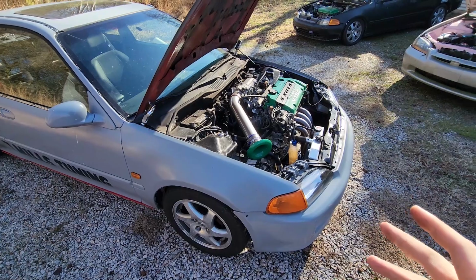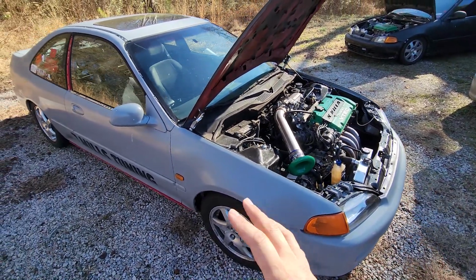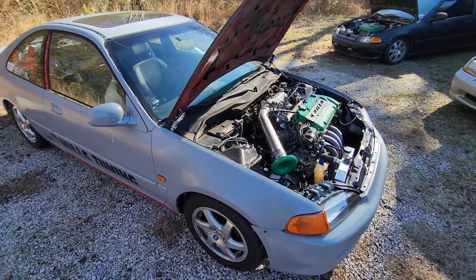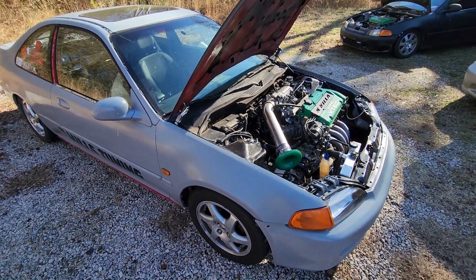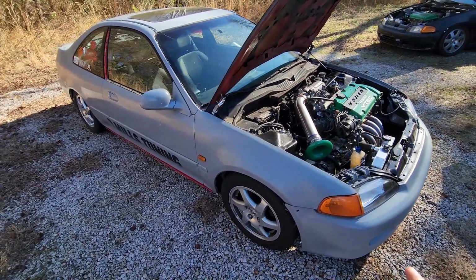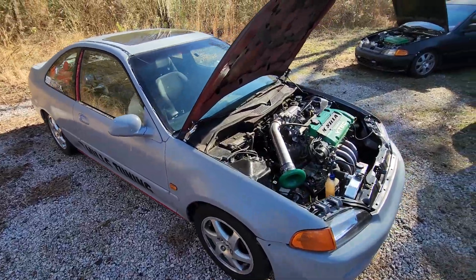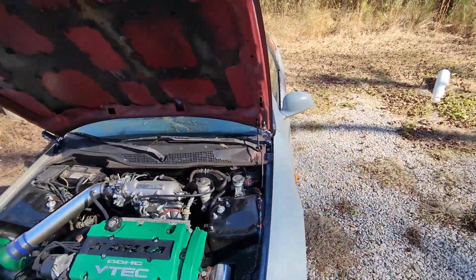We definitely are gonna schedule a new dyno session for it soon and try to get it remapped, make sure that everything is running as it should. But other than that, guys, the car has been doing amazing. I do want to do some new tires on this thing, maybe a little wider, and continue upgrading it.